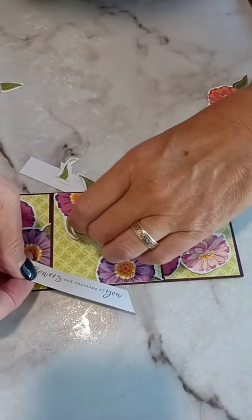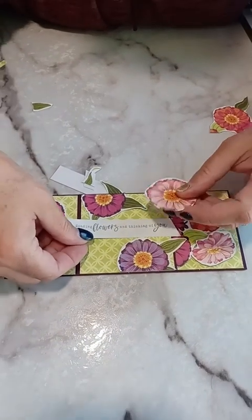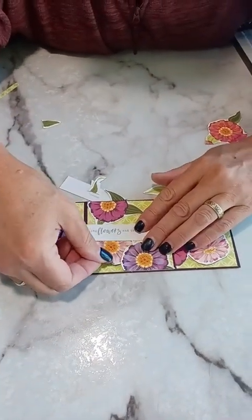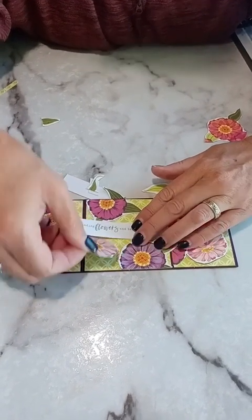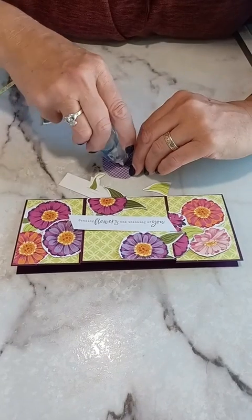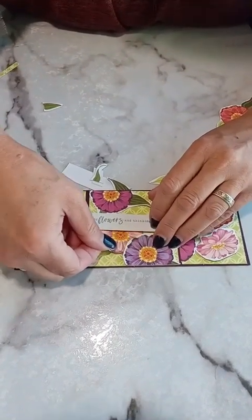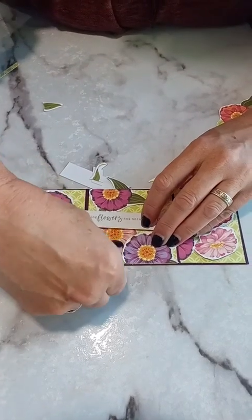Did I glue this one down? No, I did not. So I've got my sentiment. Can I tuck this one underneath? Oh, yeah, look at that. I can tuck that one right underneath. And then I'm going to use dimensionals on that sentiment. You can add as many flowers as you like or as few as you prefer.